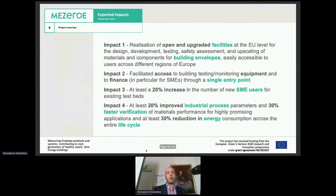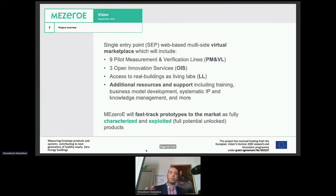And I'm not going to read all the impacts that we have to meet with this project, but I just wanted to put them here to show how important small and medium enterprises are for this project. And you just heard in the previous presentation that essentially they are the main target of such a project.